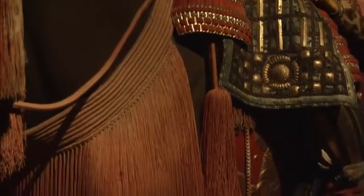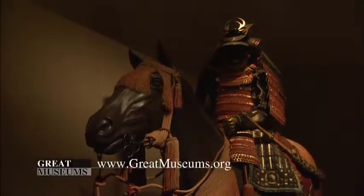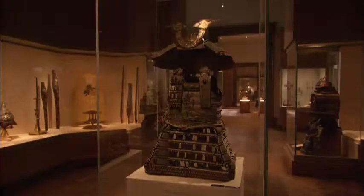It was form-fitting, and at the same time, that boxy skirt around the base telescoped up around the rider on horseback and created a natural defense around his midsection. This 14th century example is exceedingly rare. It belonged to Ashikaga Takauji, a leading general and shogun of Japan.